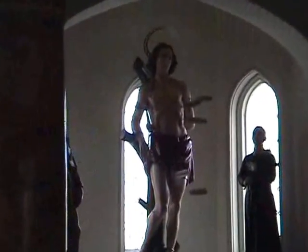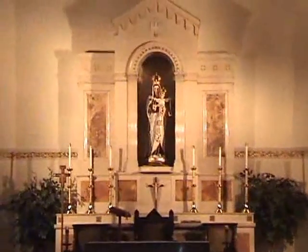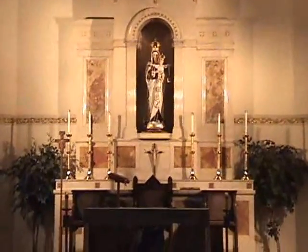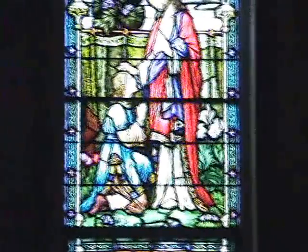Now we have side niches with different saints. On the left, the saint is a sister looking at a crucifix. That is Saint Rita of Cascia. Saint Rita, if you look close at her, you will find there is a red mark in the middle of her forehead. She's not Indian. She is an Italian saint.